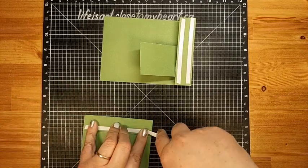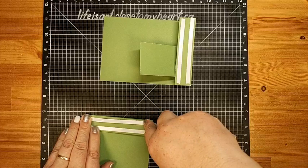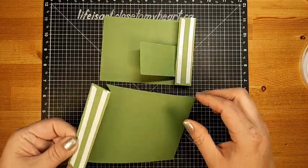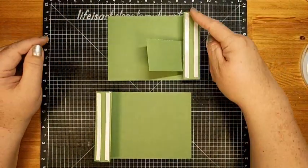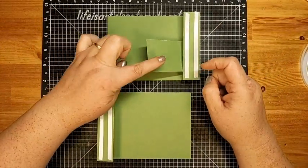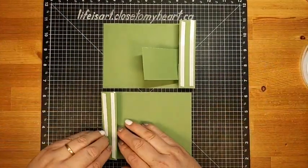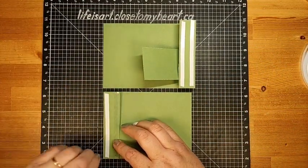Sideways is always easier. All the way across. And I'm adding 2 strips just because I want the whole panel to be stuck down. Okay? So now we've got our little accordion over here with adhesive, and our little accordion over here with adhesive, and our little flippy flappy mechanism is stuck in there. Okay? Once we're at this point, we can take some adhesive off of this end.